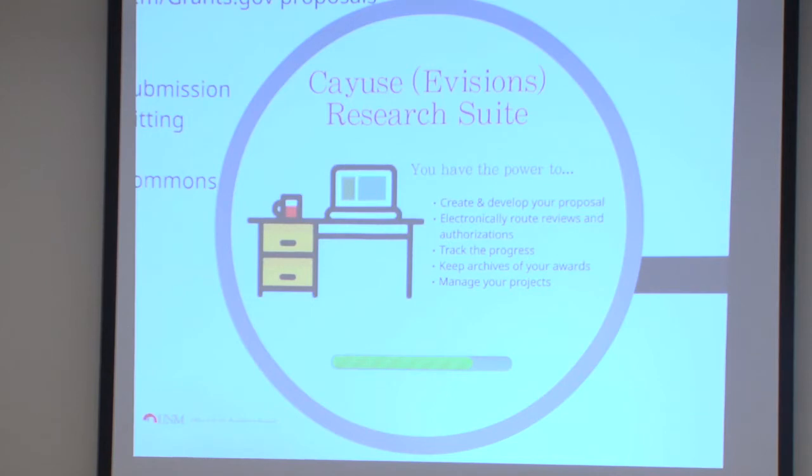It's a database, it's an internet system, so it's accessible at home as well. Or if you're outside of the UNM entity, you can actually access and create your proposal and edit your proposal within the Cayuse system.